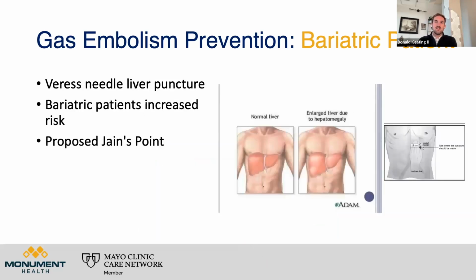Now, another thing to consider is that Veress needle liver puncture is also suspected to be another leading cause of gas emboli during laparoscopic procedures. The large size of the liver actually makes it an easy target, while the parenchyma around the liver prevents complete vascular collapse. It does allow for gas uptake. And as we know, bariatric patients are at increased risk of hepatomegaly, and this should be a consideration for patients who are undergoing laparoscopic surgery.